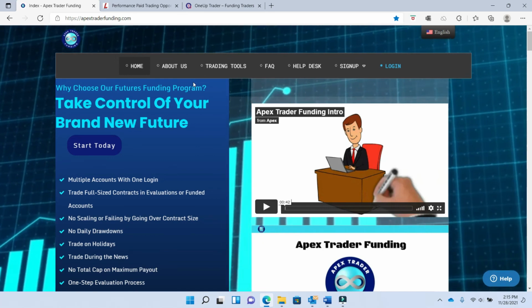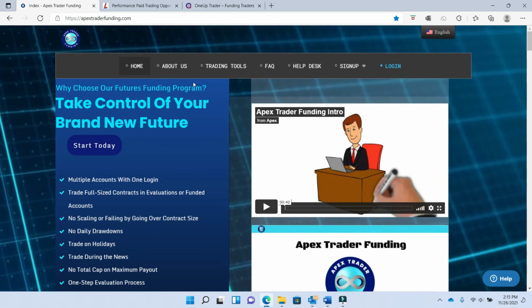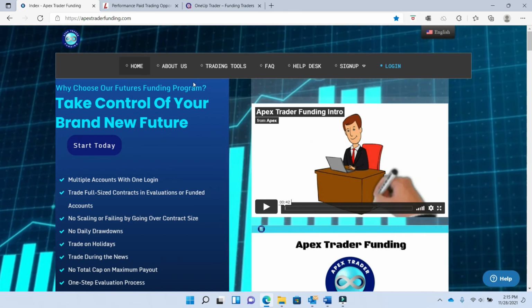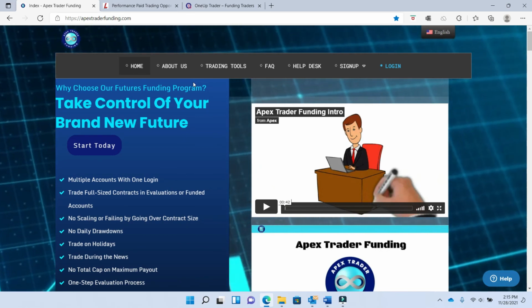Save your money. Get yourself a nice automation software, a trading bot or something, or a good training course that would really teach you how to trade. And then go the low risk option, which is to go through an evaluation account.